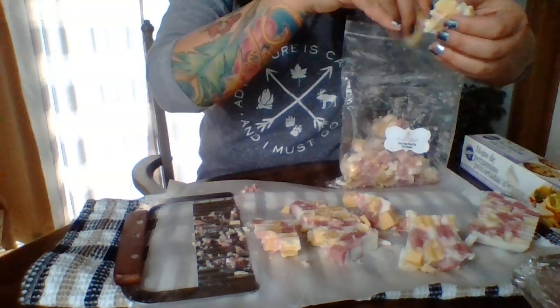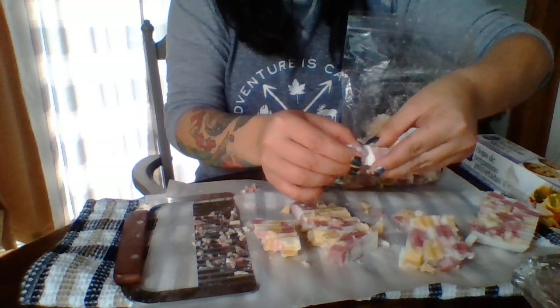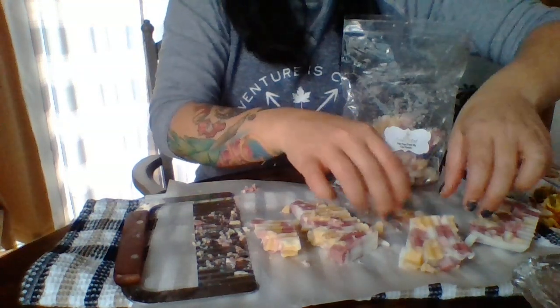Anyway, she's going to try on this dress, and if it doesn't fit, then we have an appointment at Elizabeth Noel, just in case, which is our favorite dress boutique in London, Ontario.